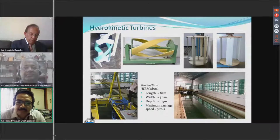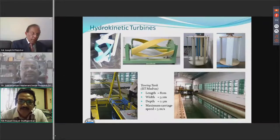made various small models, and we used a wonderful facility in IIT Madras called the towing tank, where the water is still and the platform moves along the tank, along its length. This was a very useful facility which paved the way for very systematic testing of these turbines.